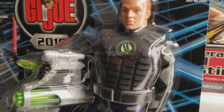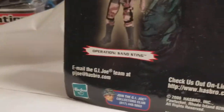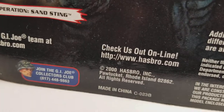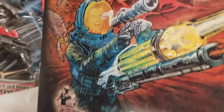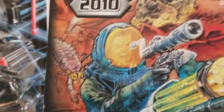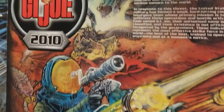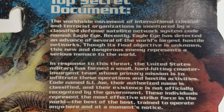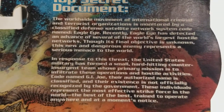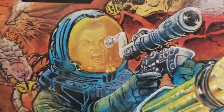I got this guy from Target back in, I believe, 1999. Let's check the year on that. Just want to get you some years on some of these guys. No, I stand corrected. It was 2000. My fault. But it was definitely Target. So it was somewhere between 99 and 2000. And look at the back of the card. Beautifully done. Here's the backstory on our Adventures of G.I. Joe 2010.